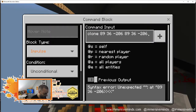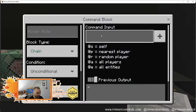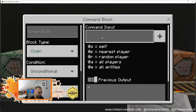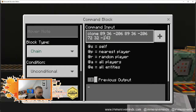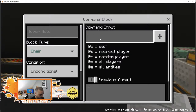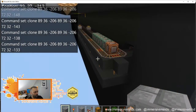And so I'm going to put the first one in, which is 7232 -163. Then I'm going to copy that, and I'm going to chain it with all of the other ones. And then that's going to be 6358. And that's going to be 53, 48, 43, 38, 33. Whoops. Okay. And that should be working now.